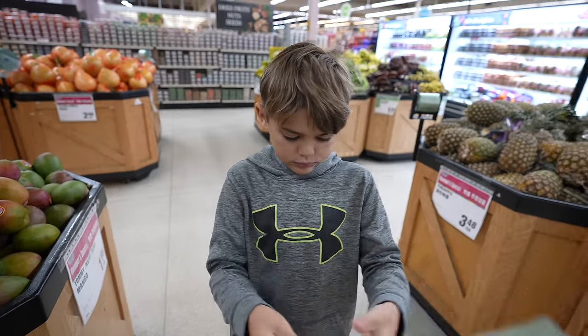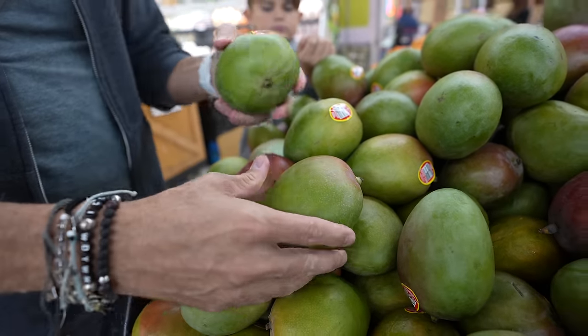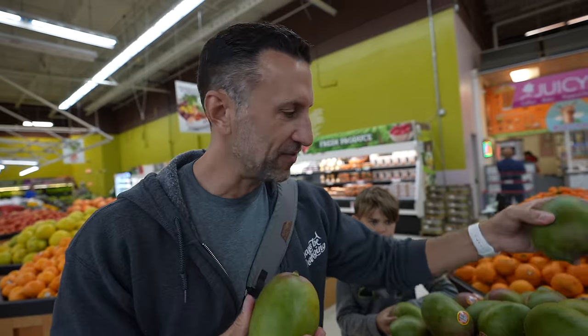I wanna see how ripe they are, but these aren't Philippine mangoes, so obviously it's not gonna be half as good, but it's probably better than nothing. I want them to be a little bit soft, I think.